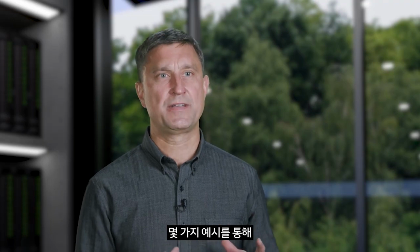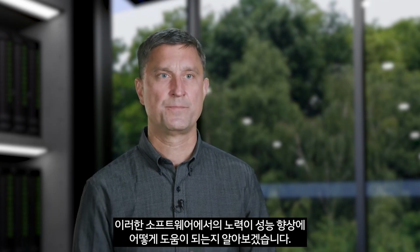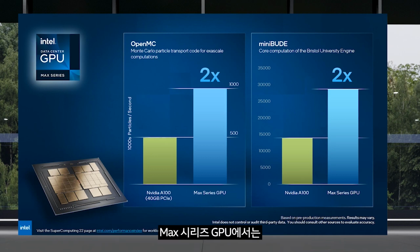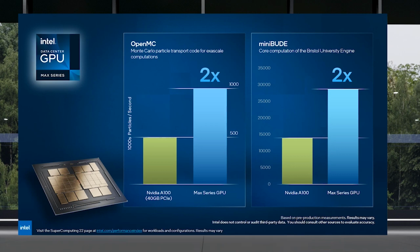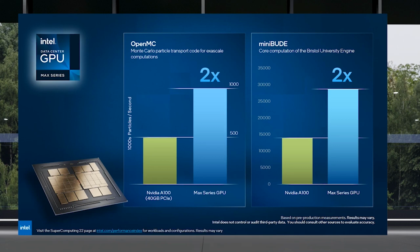Let's look at a few specific examples of how the software effort helps unleash performance. OpenMC is a community-developed Monte Carlo particle transport code for exascale computations. On the Max series GPU, we sustain nearly 1 million particles per second using OpenMP target offload. This is a 2x performance gain over NVIDIA's A100.